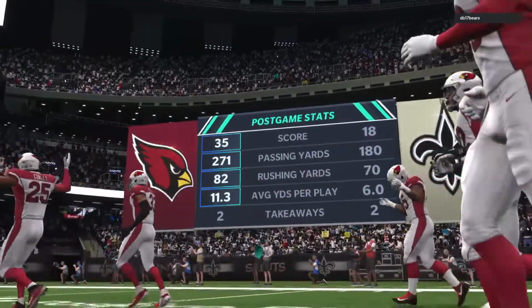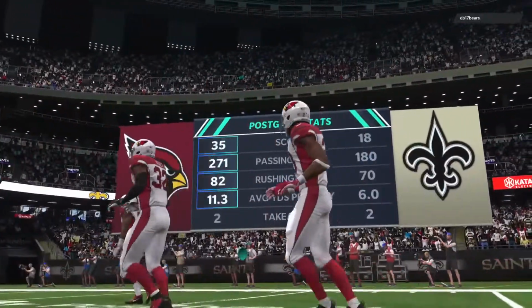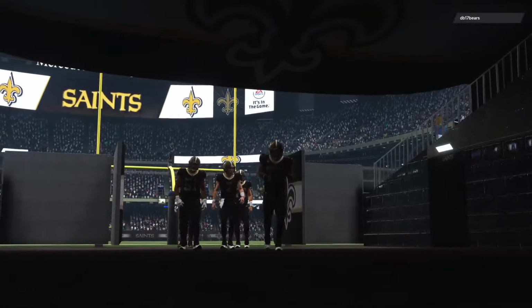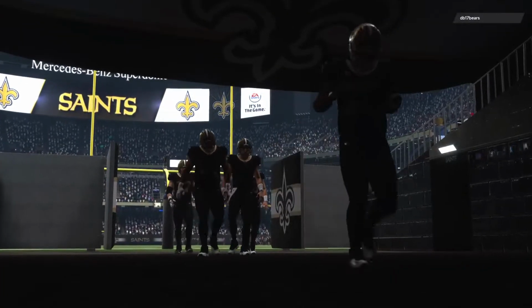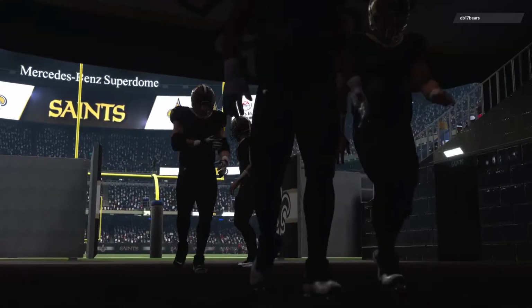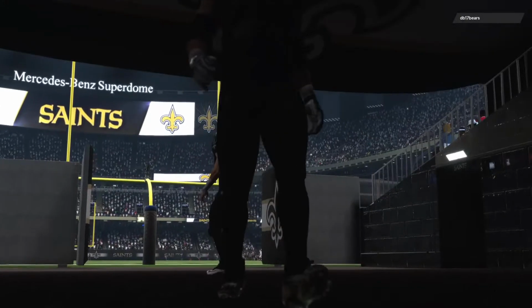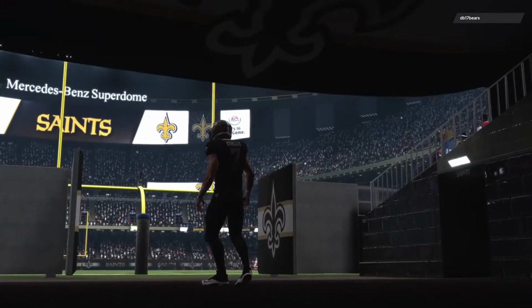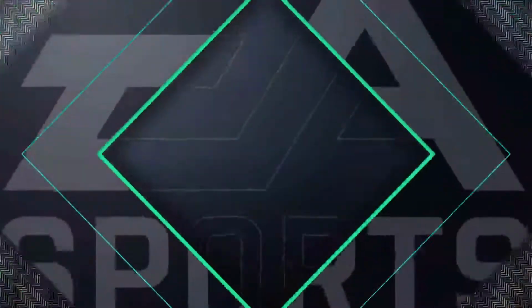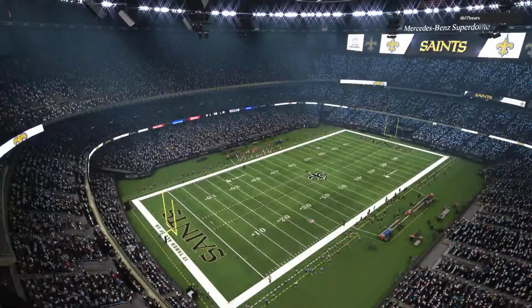So for the Cardinals, it's an important win for their playoff hopes as they move to 8 and 5. And they'll return home next week to take on the Green Bay Packers. Meanwhile, for New Orleans, you wonder what this will do to their playoff prospects as they fall to 8 and 5. And they'll try to turn things around next week as they have a matchup in Cincinnati against the Bengals.